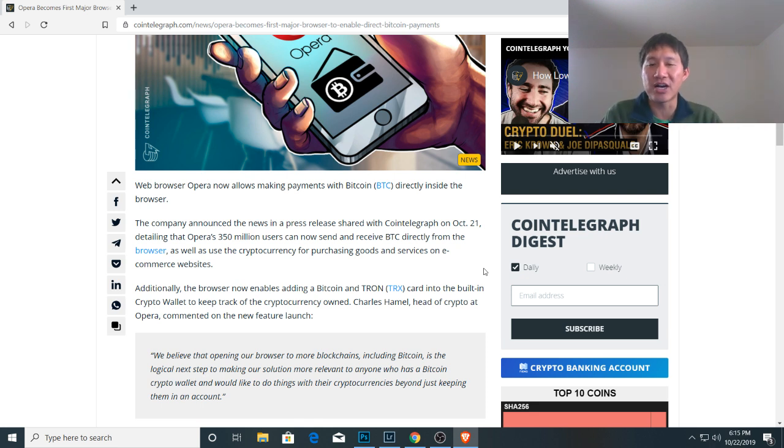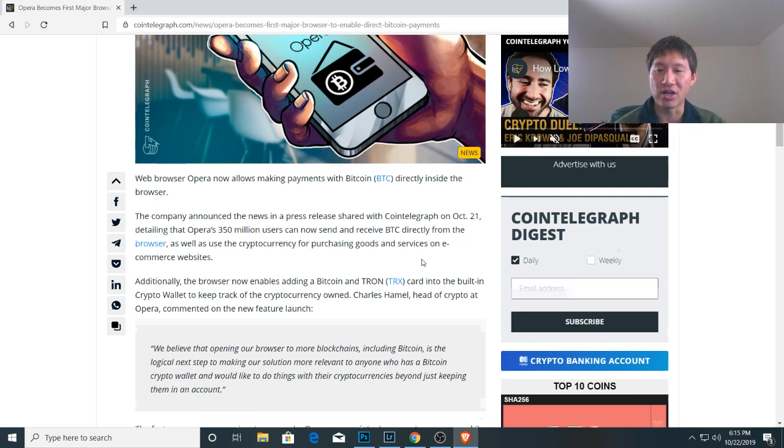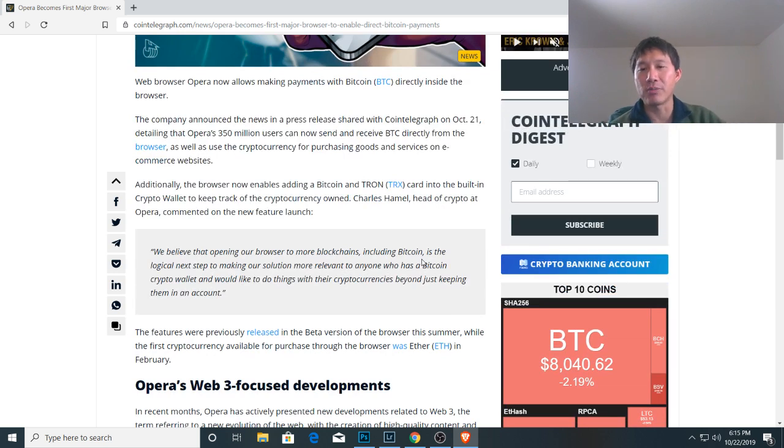Additionally, the browser now enables adding a Bitcoin and Tron card into the built-in crypto wallet to keep track of the cryptocurrency owned. Charles Hamill, head of crypto at Opera, commented on the new feature launch: We believe that opening our browser to more blockchains, including Bitcoin, is the logical next step to making our solution more relevant to anyone who has a Bitcoin crypto wallet and would like to do things with their cryptocurrencies beyond just keeping them in an account.